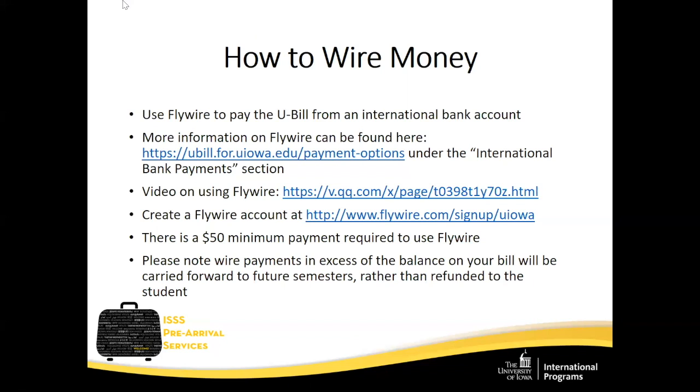It is also important to remember that any wire payments made to your U-bill cannot be refunded back to you. If a wire payment is made in excess of your balance, the credit will remain on your U-bill to pay future charges.